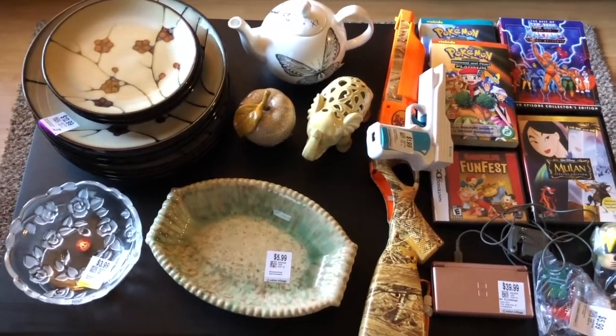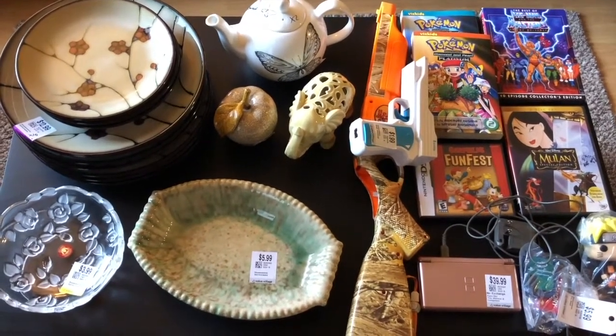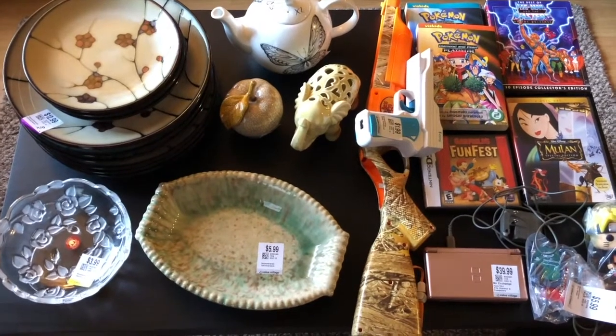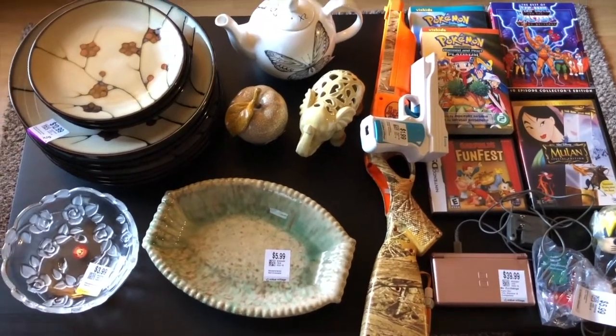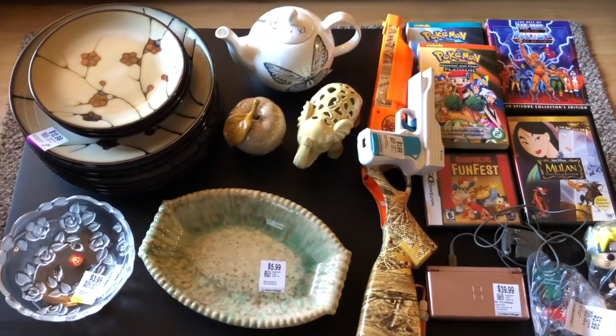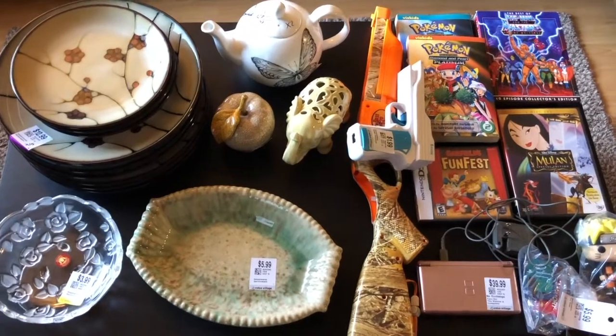We did actually end up stopping at two Value Villages. So the first one, you saw the footage, that was the main one we stopped at. And then we stopped at another one, but I wasn't able to get too much footage there because it was so busy. We got there in the afternoon and it was just so busy and it was so hard to film. So I only got a little bit of footage in that one, but I'll show you what I picked up at both of them.